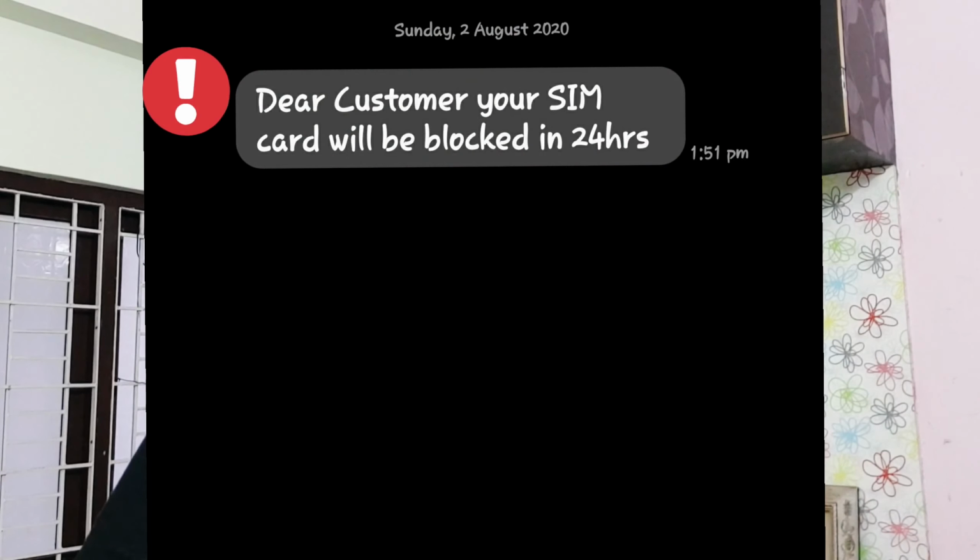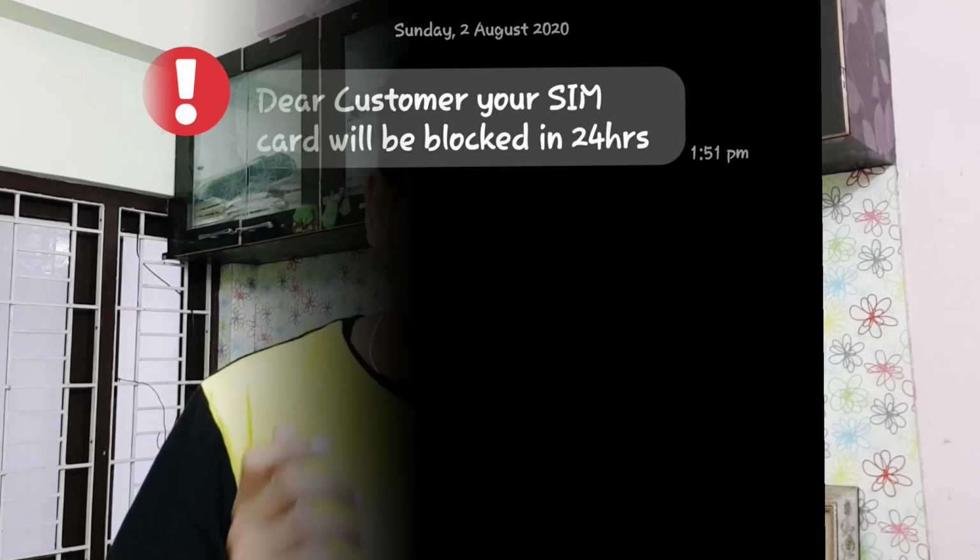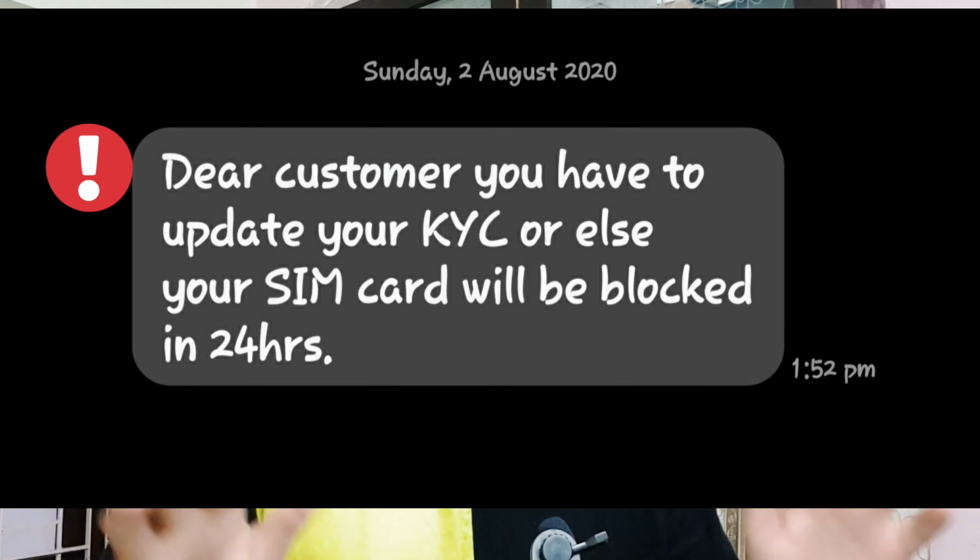The victims usually receive a message saying that your SIM card is going to be blocked. "Dear customer, your SIM card will be blocked in 24 hours, or please update your eKYC verification." After the message is received by the victim, the fraudsters try to call the victim pretending that they are the company's customer care executive. They say they are either from Airtel, Reliance Jio or Vodafone Idea companies, etc.